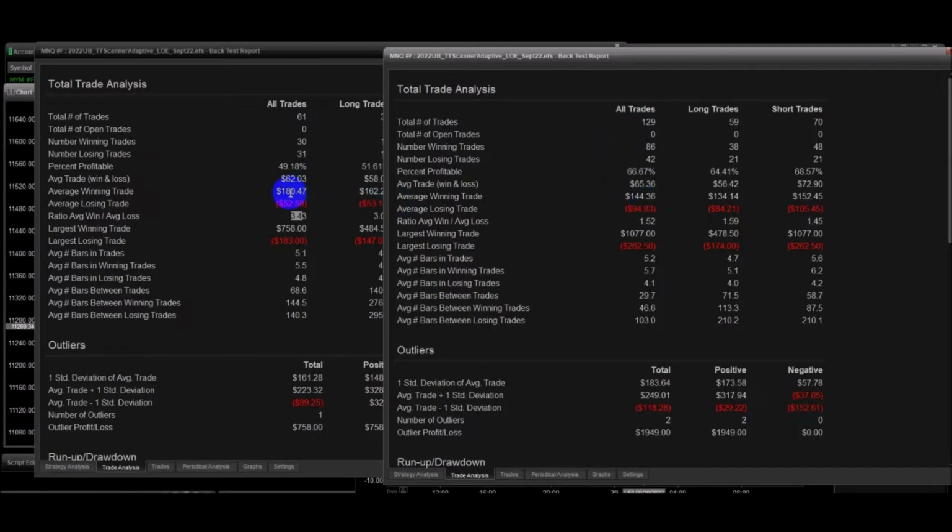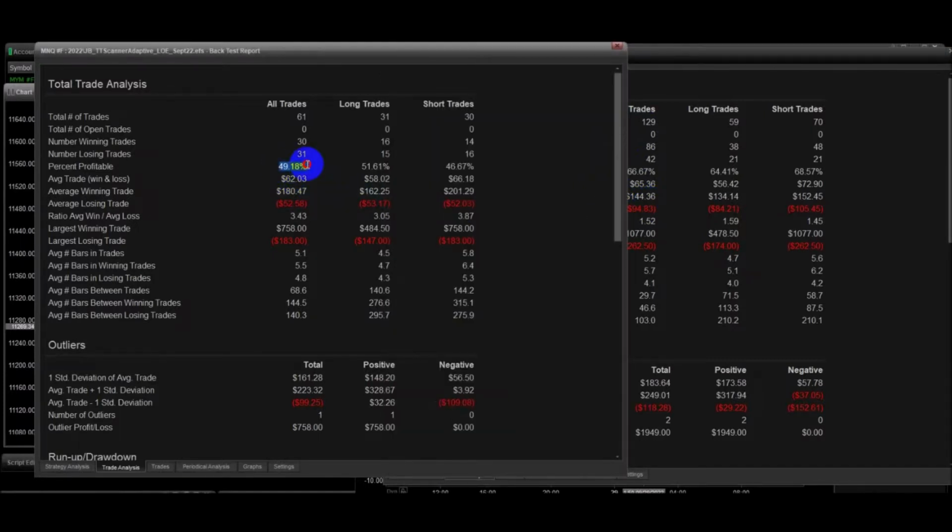In this system, I've got a 49% accuracy. I've got fewer trades, but that means I'm going to have 5 trades that make $180 each. So do the math real quick. That's another $300, so that's $800. And then I'm going to have 5 trades here that lose $50 each, about $250. So I'm going to have $800 on the winners, $250 on the losers, and I'm going to have essentially a net of about $600 per 10 trades.